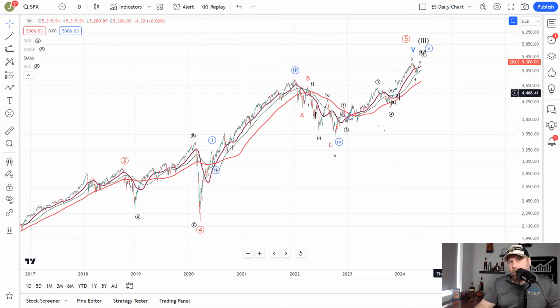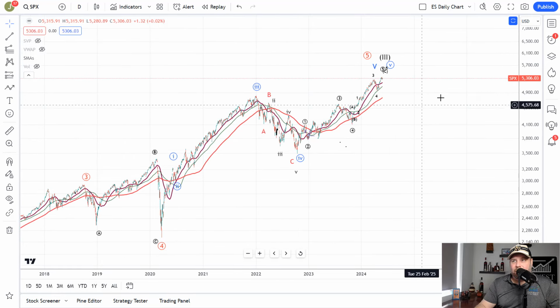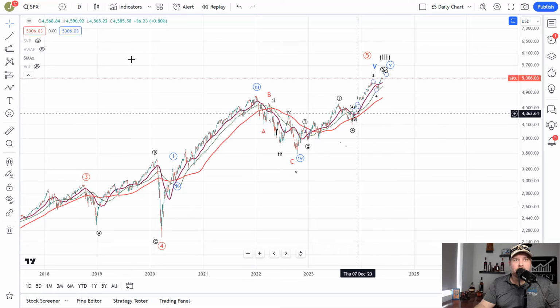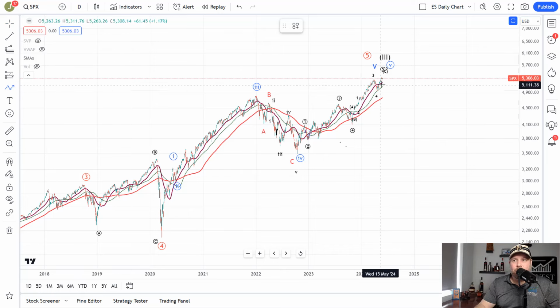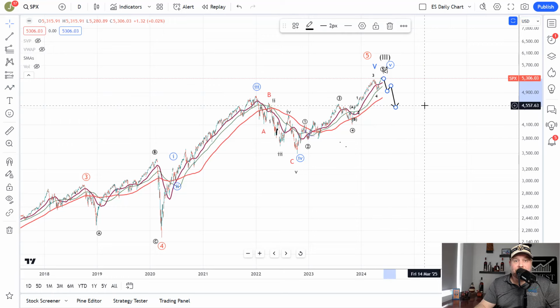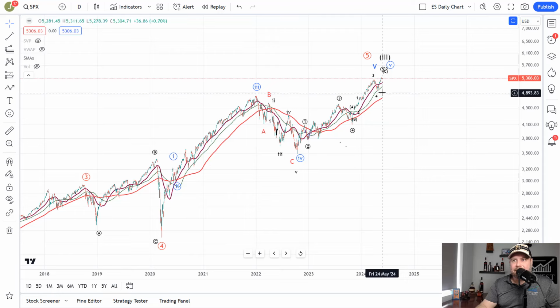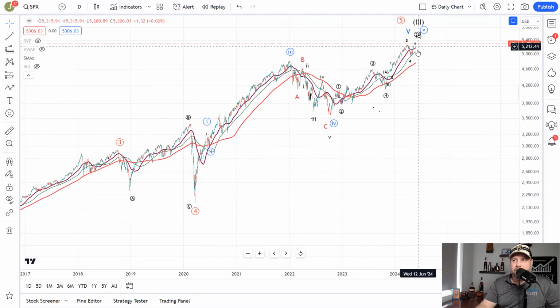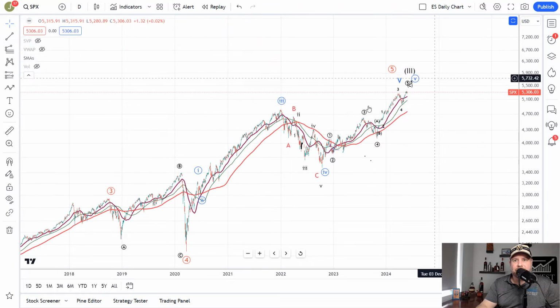Okay, so overall, there's no need to be crazy just yet to the short side. I do believe that we will see a major shift into a bear market in the near future. But until we get the evidence of that, that is Elliott Wave theory, not Elliott Wave fact, just so you're aware. So all I do is prepare myself for these types of things by protecting my assets. Back here at bottoms, I get risk on. Near tops, risk off. So that's the big picture on the SPX.